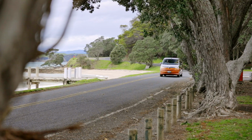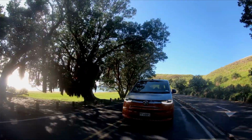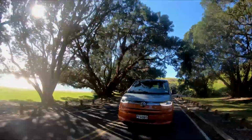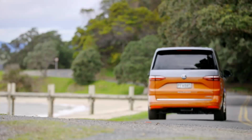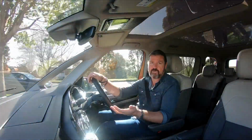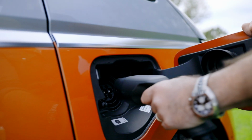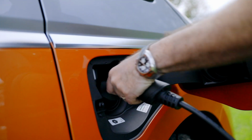Powering the new Multivan is a 1.4 litre petrol engine combined with a 13 kilowatt-hour lithium-ion battery. Together they provide for 160 kilowatts peak power and 350 newton-meters of torque. The beauty of the system is that you can actually run the vehicle on just the battery power alone. It gives you around 50 kilometres range, which is perfect for the everyday commute.